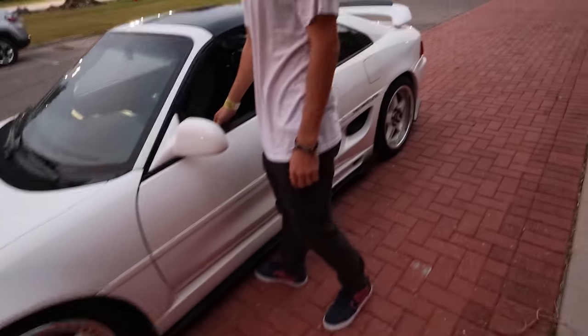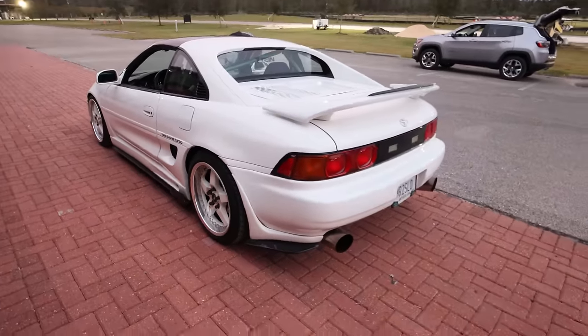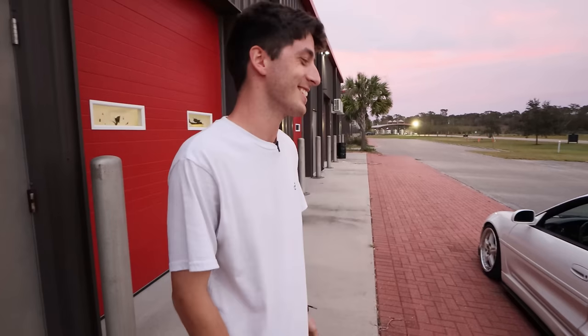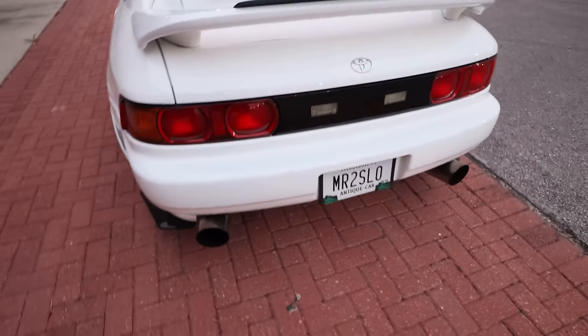Oh my God. I love it. And the wheels, they're so perfect for this car. Definitely period correct. My friends always joke that this is a car you would find covered in dust in the back of a Japanese warehouse or something like that. I mean, because you're not even running spacers or anything. No, this is 17x9, 17x8s, so staggered. Gorgeous. I absolutely love this thing.